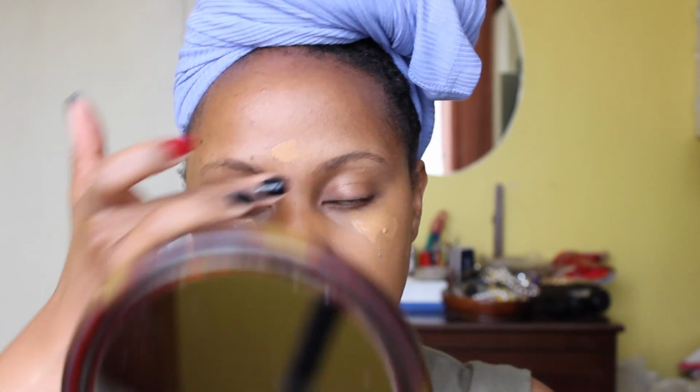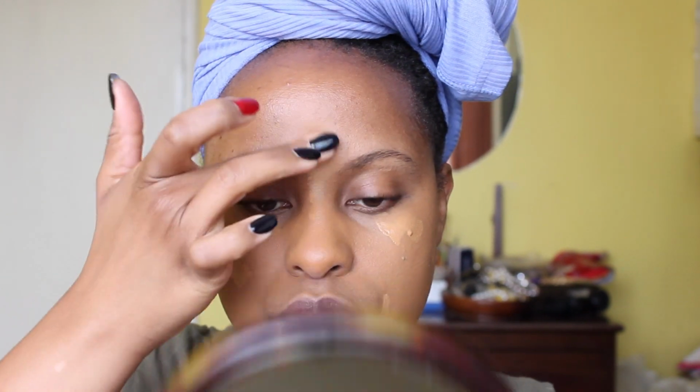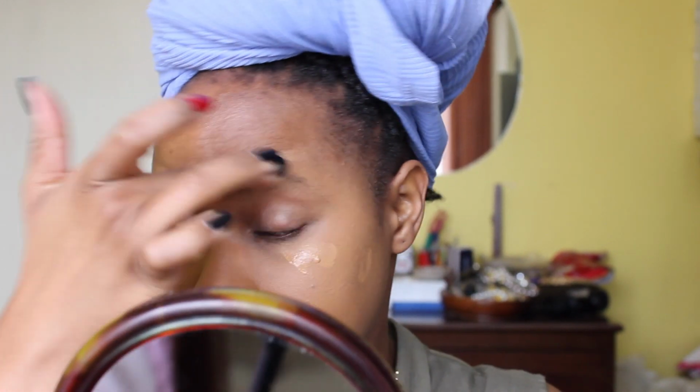Can you see that? And then my mouth, and I bring it down the bridge of my nose just to make it look a bit more seamless. So can you see that? Look at the difference in color, but then I usually just use my finger to blend it out.